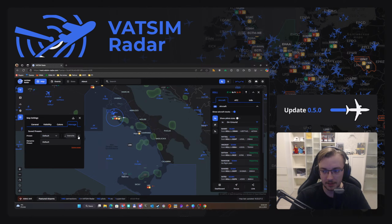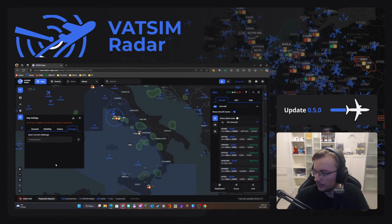And I can override each preset with my current settings. I can rename each preset to whatever I like. It will be saved to the database. I can delete it, obviously. And let's, for example, delete this preset now. I have no presets.